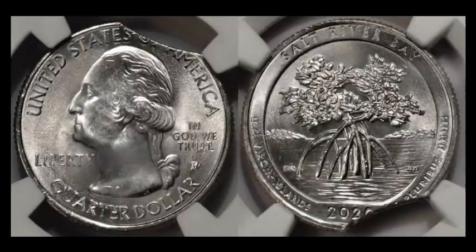All right, so we got some quarters in the list here, and then we're going to go back to more Lincoln cents toward the end of the video. But hey, how about this particular example of a Salt River Bay quarter? Again, it's a Philadelphia minted 2020 with a pretty sizable curved clip. And these, again, are being found in rolls, as people are going through these rolls in the hopes of finding a West Point minted circulation rarity.